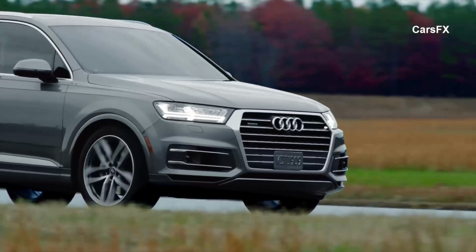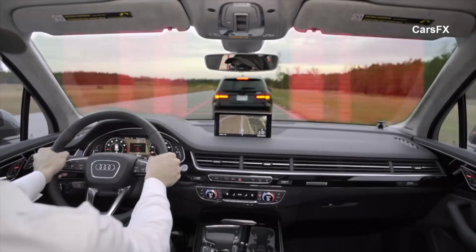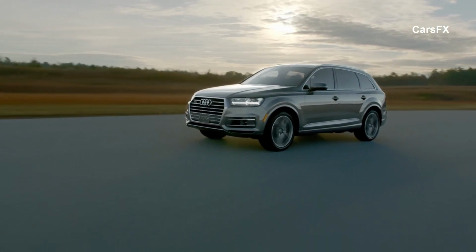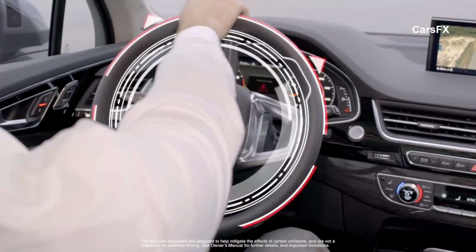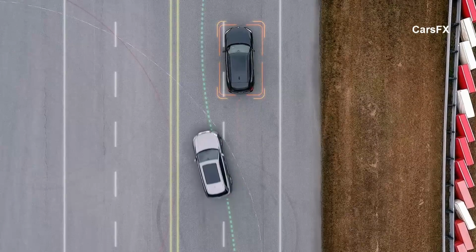Then there's Pre-Sense City. Under 25 miles per hour, if an obstacle enters the Q7's predicted path, it will automatically come to a complete stop. Another new system aids in preventing the phenomenon known as overcorrection. In an evasive maneuver, Collision Avoidance Assist detects the obstacle in outside lanes. It then assists the driver's steering, helping to avoid the obstacle while staying in control of the vehicle.